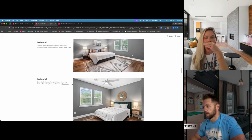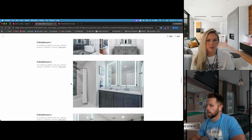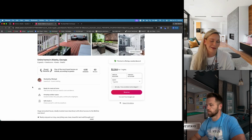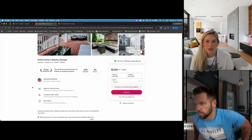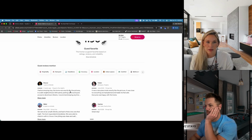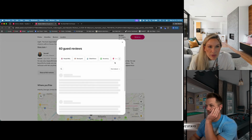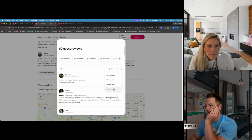But it definitely has a lot of potential, and a lot of room for improvement too. I don't know, off the top of my head, to make this much better, not insanely designed or anything, it would not take a lot of money. It's kind of frustrating. Guest favorite, incredible reviews, so obviously people are staying there, but how much more could you charge? If they just put the bathroom budget into the design. Oh, it hasn't been booked. Oh no, it was booked this year, one week ago.